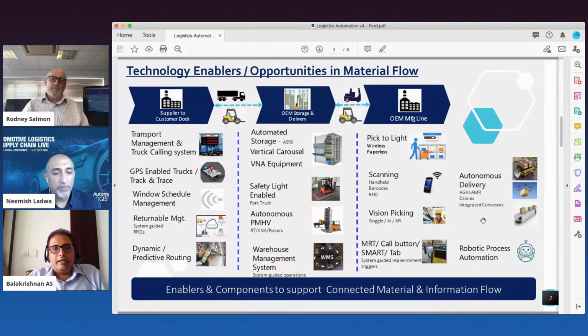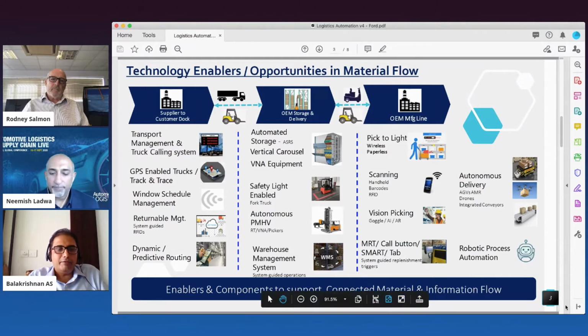Okay, and then how to store this, what technologies we use: automated storage, vertical carousel, very narrow aisle, in terms of how to reduce the gap between two vertical racks and make use of that with the technology. All that is being followed there, and warehouse management systems.